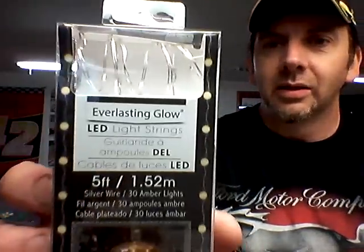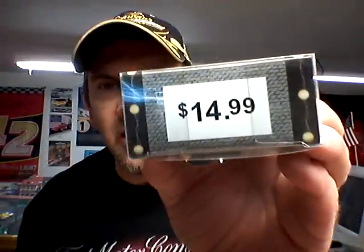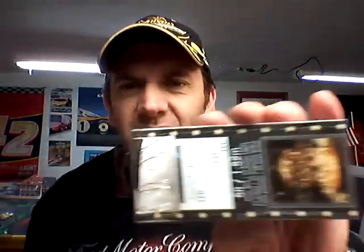As you can see, they're stuck to the 2x4 with one of those command strips from 3M, and they're powered by 3 AA batteries, and I got mine at Shopko. I'll show you here what they look like. This is what they look like in the package. Everlasting Glow LED lights. These are a 5-foot string, and they're all inside that garage. They're $14.99 at regular price. I got these for $7.49 apiece.